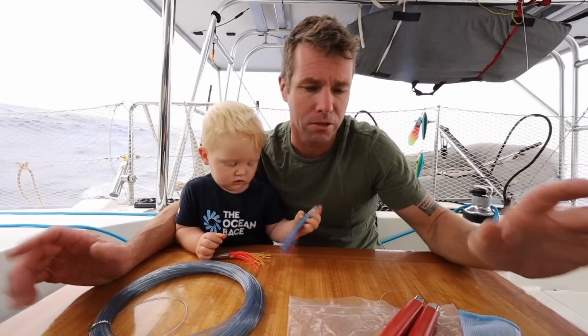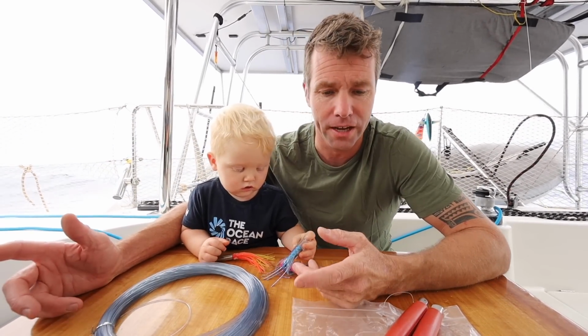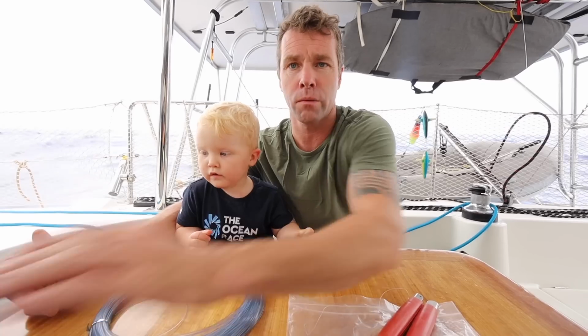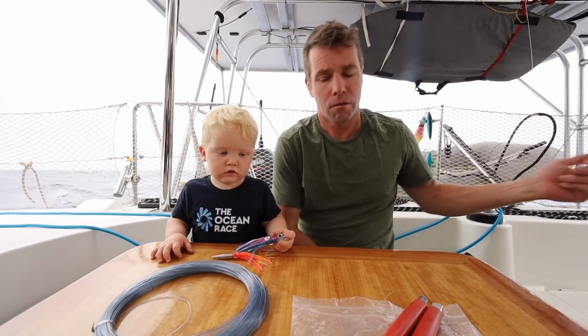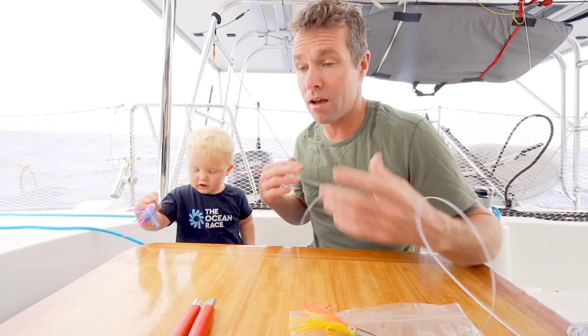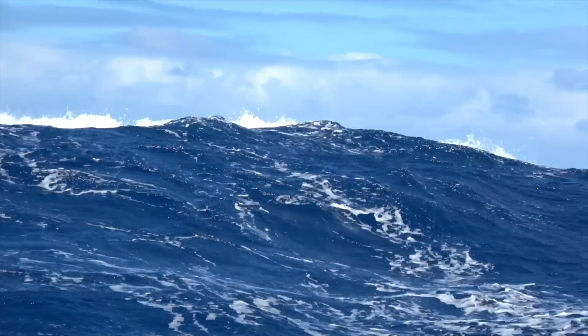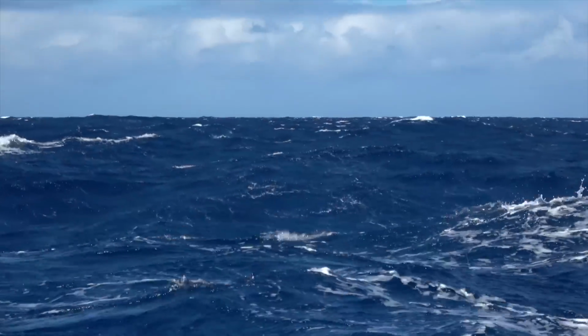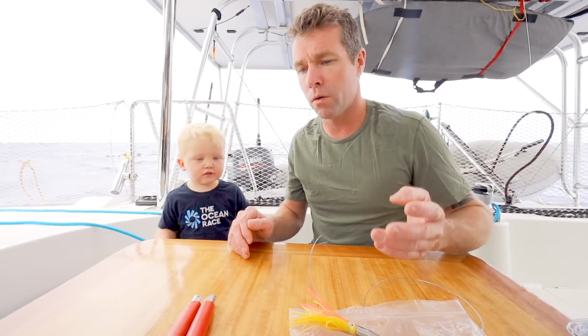We're gonna rig up a couple lures here today because we've had really good success on the pink jet head, and we're running a handline right now off of starboard, and we're gonna run another handline off port. It is great to have a variety of lures available to us because the sea state changes, the boat speed changes, and with all of those, we need to have the lure popping out of the water every 1 to 3 seconds.